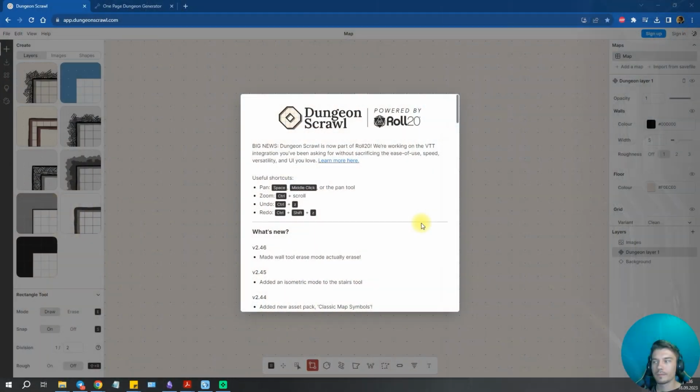But again, this is not only for prepless DMs, as I see that, because you could actually create a dungeon just before the session if you are limited on time for the prep, and this is actually amazing. This is really a cool feature. So let me show you how Dungeon Scroll works.